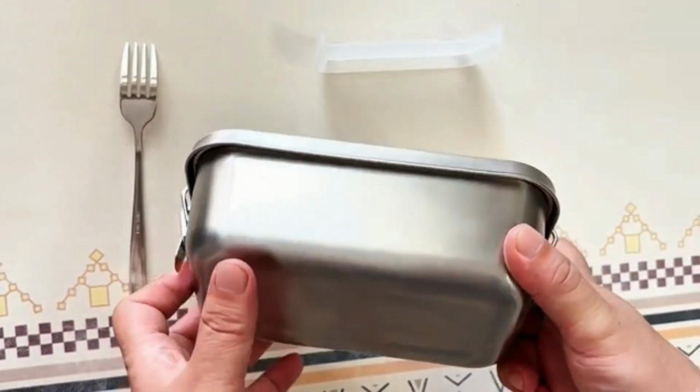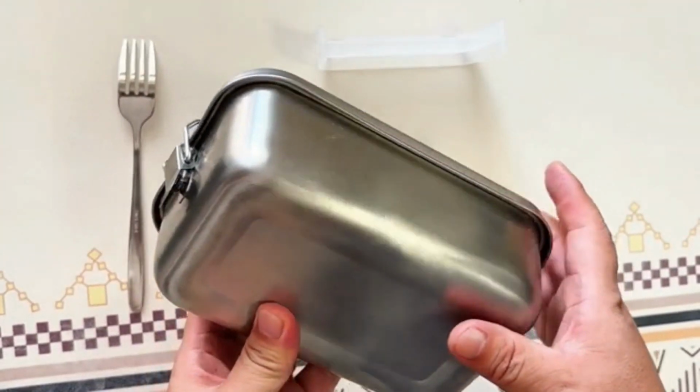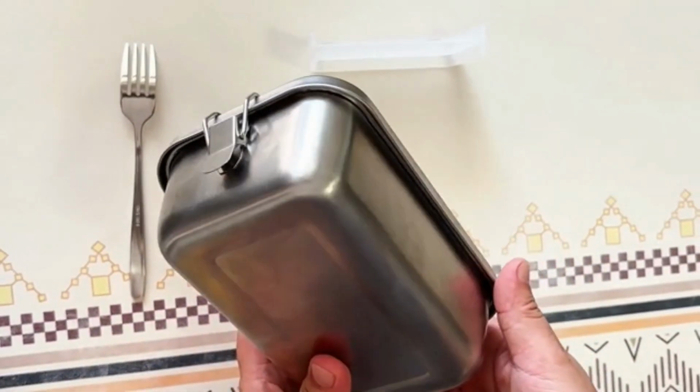Each of the glass meal prep containers with lids holds up to 32 ounces, offering managed servings for your nutritional planning needs.